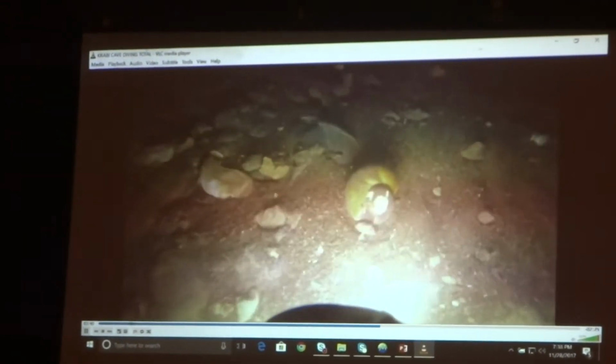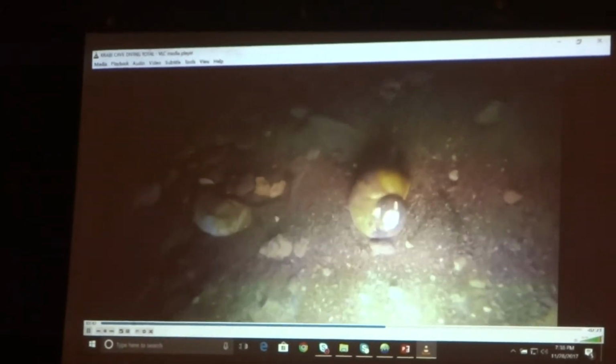So this is a very interesting cave. One would think that when you dive a cave, you don't get currents like you get in the ocean. But this has a strong outward flow. So you have to actually fight it and claw your way through the rocks. You can see how strong the current is.